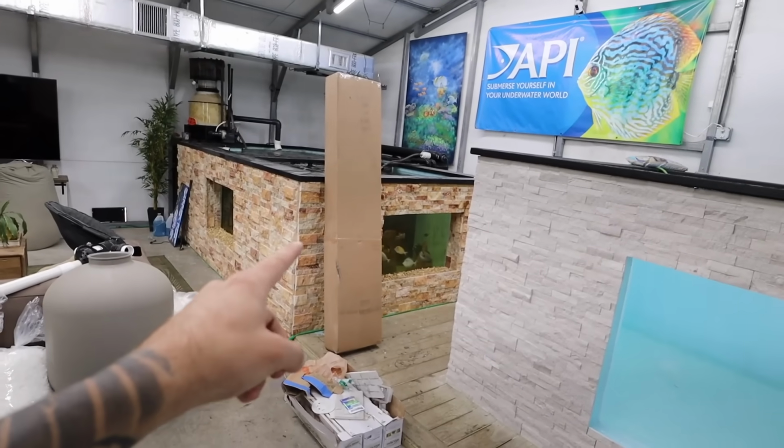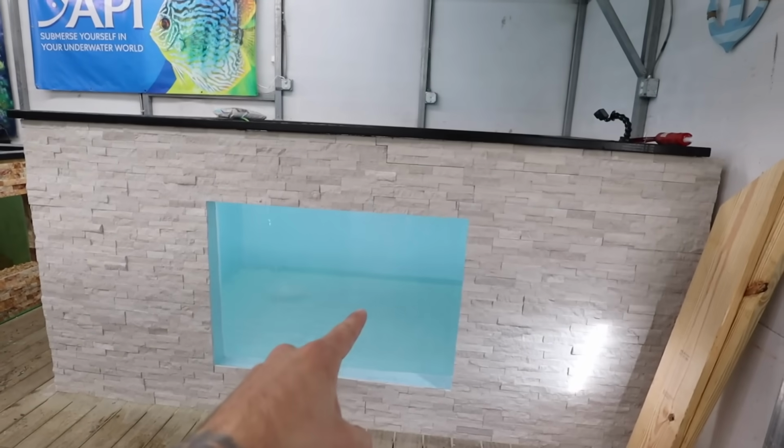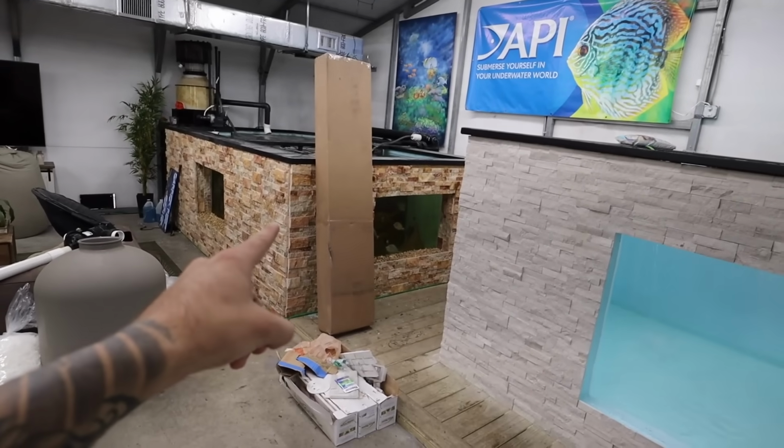People are like, put the community fish into here and put the predatory fish into that. That is tiny compared to this. Why do I think this is way bigger than that? I think that holds more water, for sure.